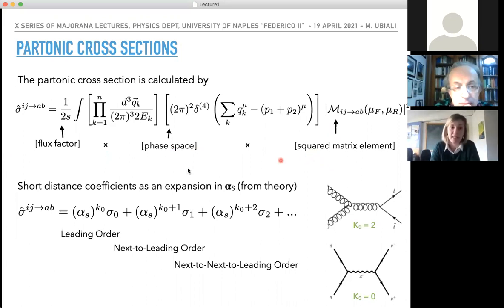So we start with a short distance cross-section that is an expansion in alpha s that comes from the theory, and we compute it at leading order. We add the next leading order correction, next to next leading order correction, and so on. The value of the leading order power of the process is process dependent.